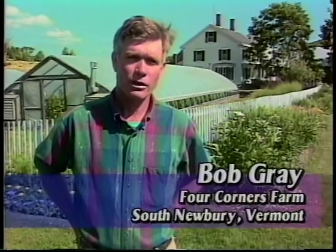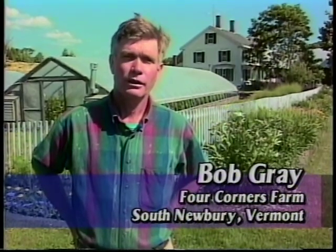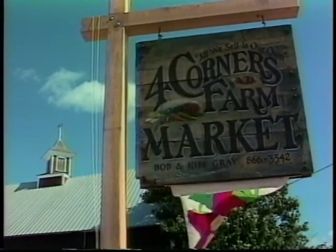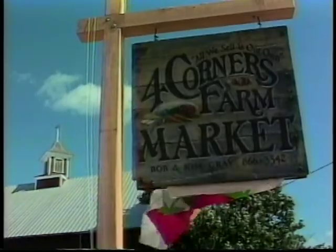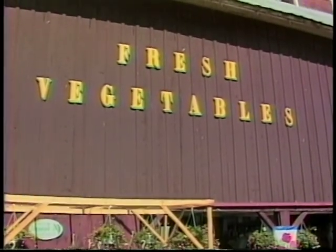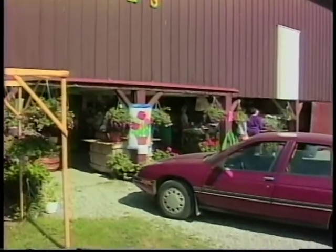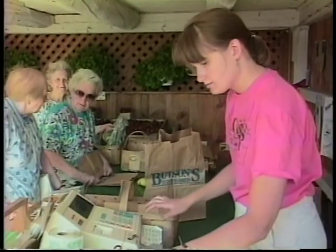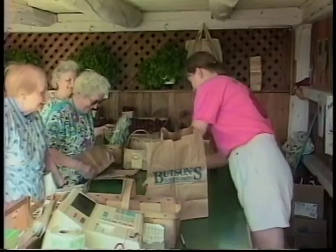Well, my name is Bob Gray, and my wife Kim and I farm here in South Newbury, Vermont. We run a roadside sales operation. We have approximately 30 acres under cultivation. We try to grow a wide variety of vegetables, and we have a pick-your-own strawberry operation and a wholesale strawberry operation. I would say that strawberries are about a third of our income, and mixed vegetables sold in our retail stand are the two-thirds.